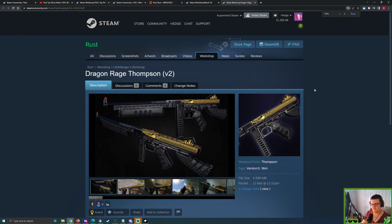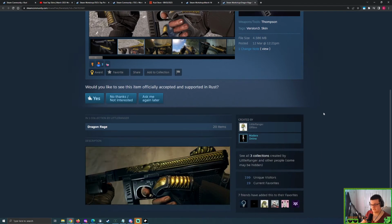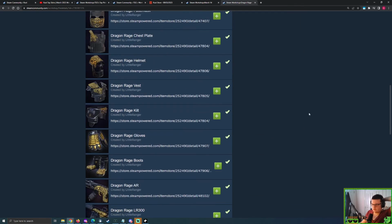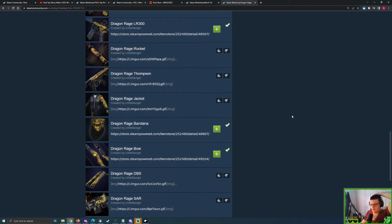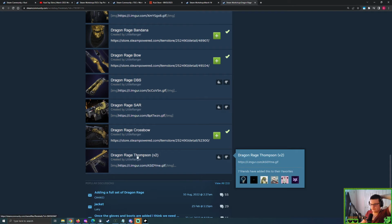And this is actually something we're starting to see a lot of. Little Ranger produced and submitted a lot of skins last year for the Dragon Rage collection. Quite a lot of them were accepted, and then after a while, quite a lot of them weren't accepted. So with what we've been seeing recently, he's been making some version 2s and they're getting accepted. Now we're on to the Thompson.